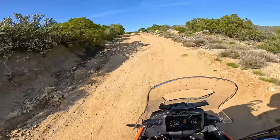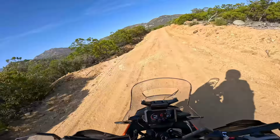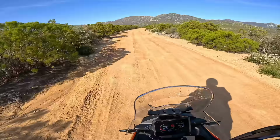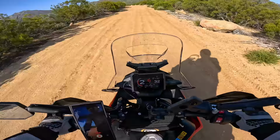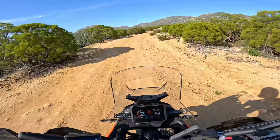Honestly, the front forks, and by the way, I've got all the suspension in the standard setting, the front forks are pretty good. I don't have too much complaint with the front forks. I love these bikes. God, they drive forward well.